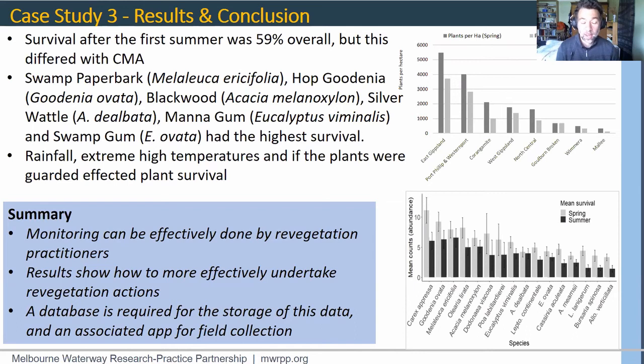revegetation outcomes are. The results showed that we could effectively undertake monitoring in revegetation areas, and that we could see that extreme weather events, rainfall, and whether guarding was undertaken also influenced the planting. But overall, we need more data to test exactly what happens in different CMAs and how effective these management actions are.